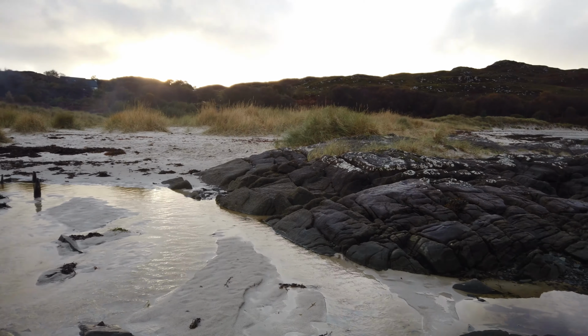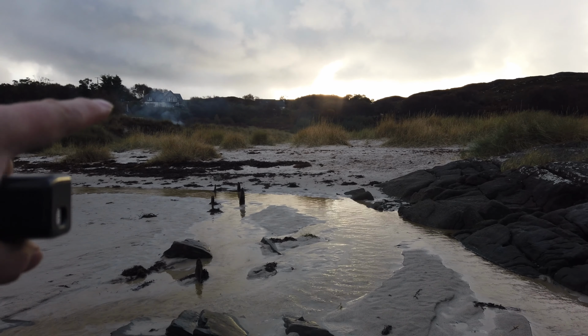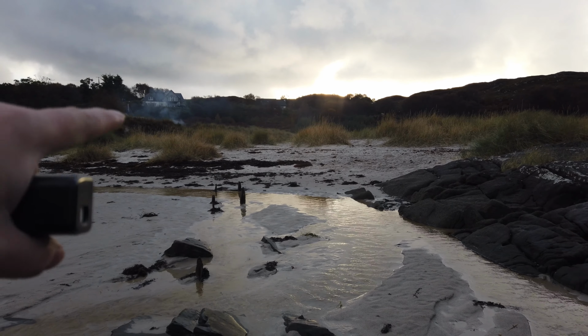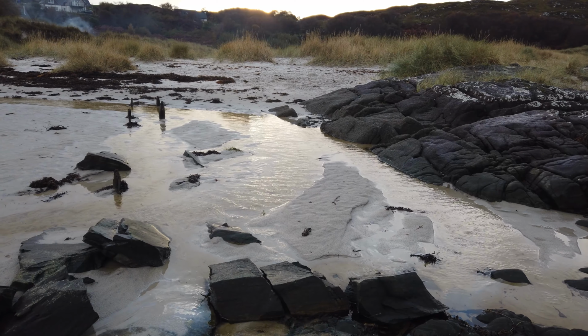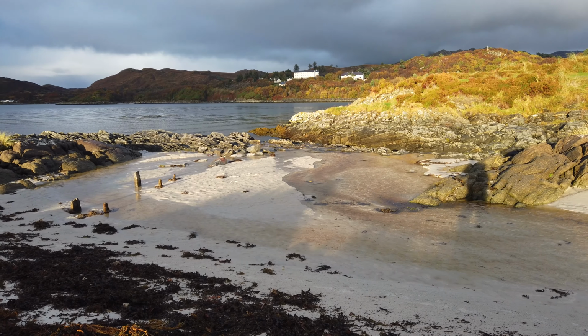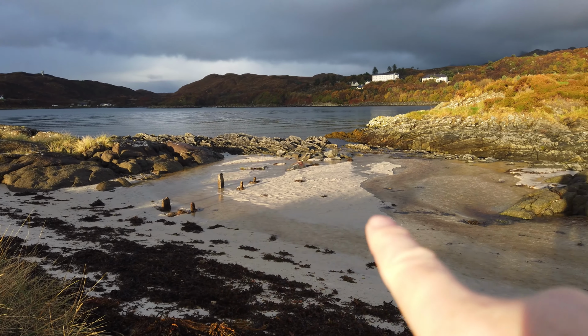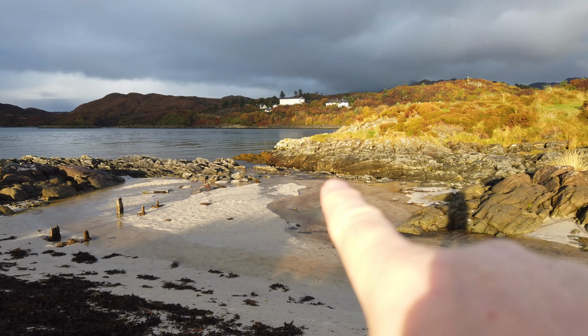Try and decide if there's a shot here. You know, we've got a little bit of smoke there. We've got the sun starting to set and it's lighting up these pools here. I might grab a shot here. We have just a little bit of light spilling through from behind some very dark clouds behind us, and it's lovely. It's really lighting up the remains of that old jetty that I spotted and bringing out some lovely colours in these rocks.